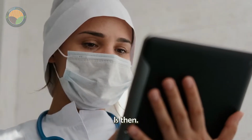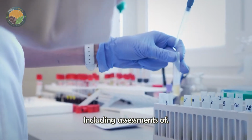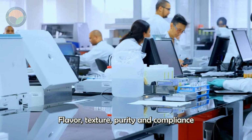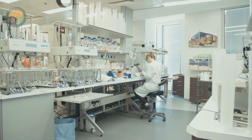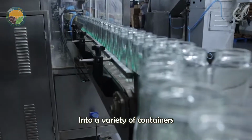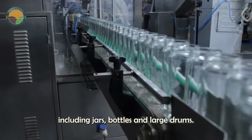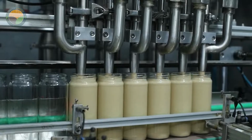The product is then filtered and undergoes thorough quality checks, including assessments of flavor, texture, purity, and compliance with strict production standards. In the packaging process, tahini is placed into a variety of containers, including jars, bottles, and large drums, to facilitate bulk distribution to different markets.